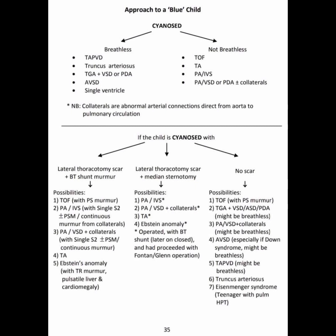Now, if the child is cyanosed with lateral thoracotomy scar plus median sternotomy scar, then the possibilities are number 1, pulmonary atresia with intact ventricular septum, number 2, pulmonary atresia with VSD plus collaterals, number 3, tricuspid atresia, number 4, Ebstein anomaly. Ebstein anomaly that is operated with Blalock-Taussig shunt, later on closed and proceeded with Fontan or Glenn operation.